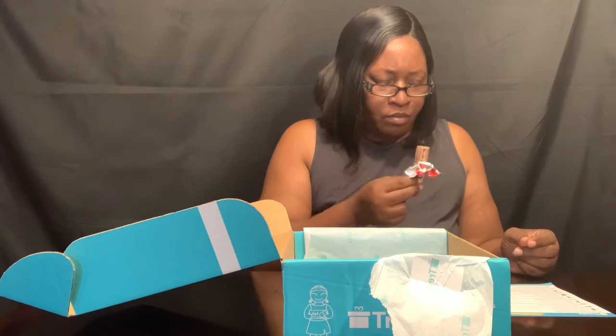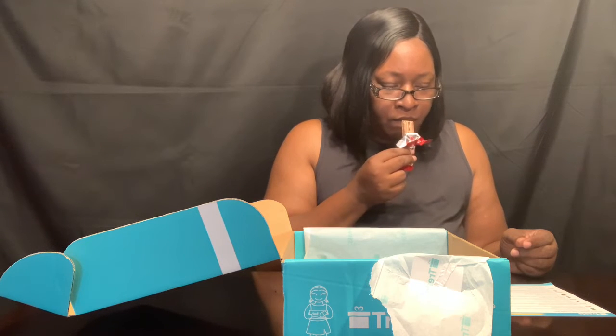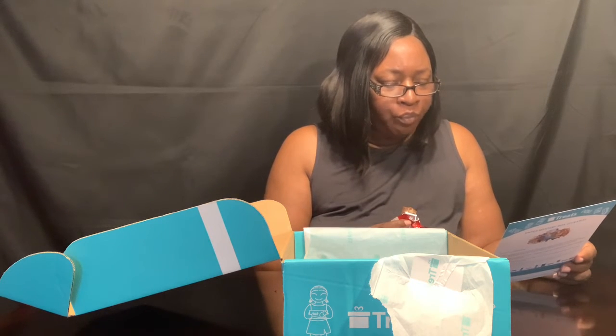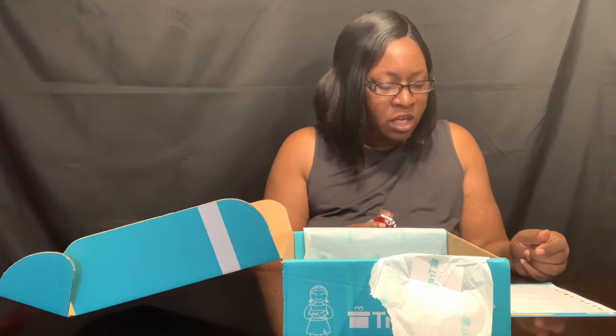Wow. Smells like real chocolate too. Mm-hmm. Wow. It's rich, it tastes like the rich smell, y'all. Oh, yeah. And unique taste. It's good, y'all. I'll give that a 10, y'all. So good. Oh, my God.